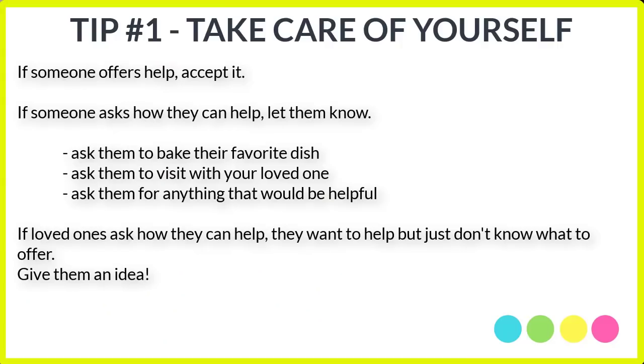If somebody offers or asks you how they can help, accept the help or tell them how they can help. Most friends and family who ask how they can help, they truly do want to help, they just have no idea what would be helpful. So let them know. If they offer you some specific help, say thank you, that would be great.